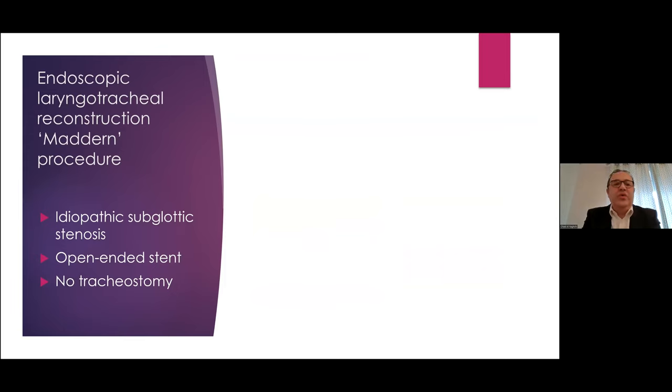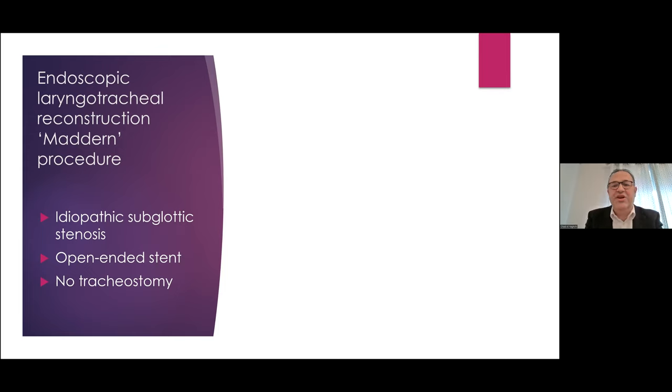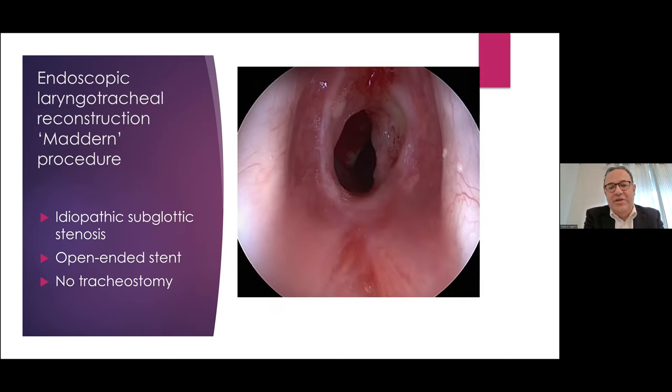So moving on to endoscopic laryngotracheal reconstruction, or the Maddern procedure, named after Janet Maddern, who was the first patient that underwent this operation. This procedure was described by my colleague, Professor Guri Sandhu, and it's mostly for management of idiopathic subglottic stenosis. Although recently we've started progressing the indication, we can use it rarely with vasculitis, but you need to have a patient with completely quiescent disease, completely controlled, no flare-up for many years, or select patients with post-intubation stenosis.